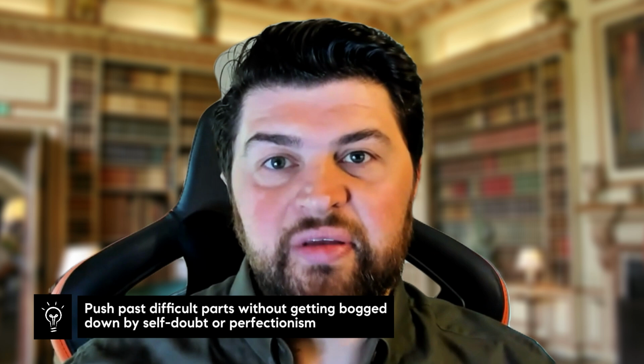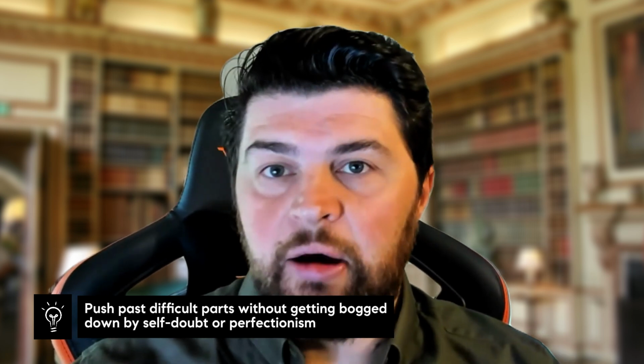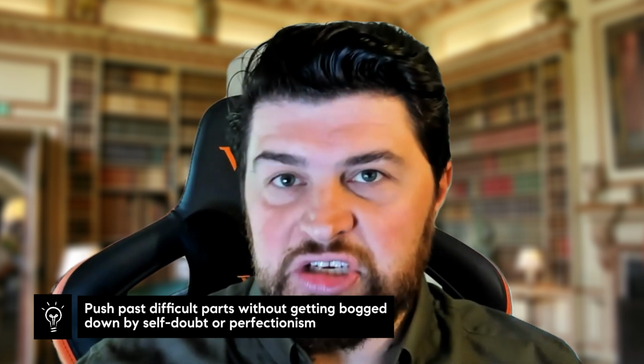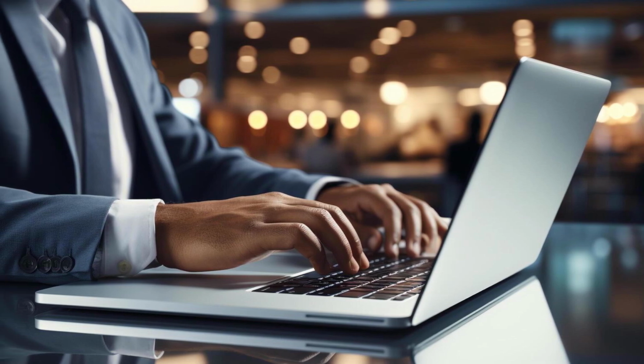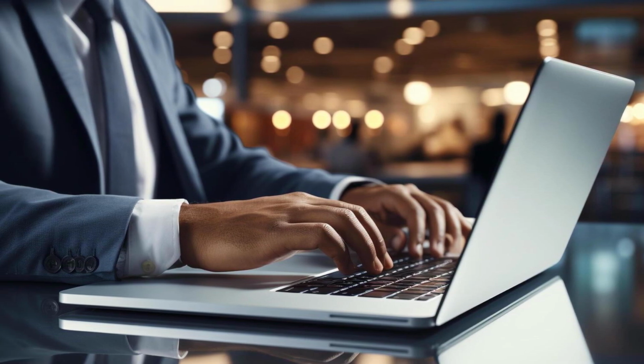Now, lastly, tip number 5, write through it. When you're stuck in the middle of your book, sometimes the best strategy is simply to keep writing. This approach involves pushing past the difficult parts without getting bogged down by self-doubt or perfectionism. Embracing the first draft mentality is crucial here, and understanding that the first draft doesn't have to be perfect. Overcome any overthinking, and this can help you maintain momentum.